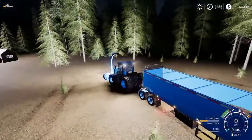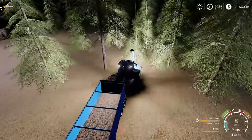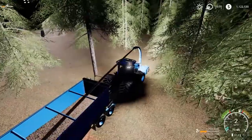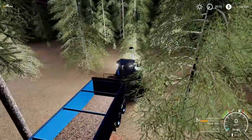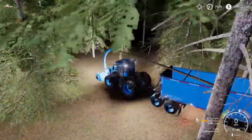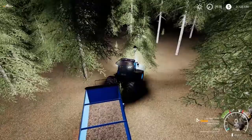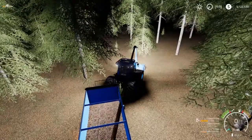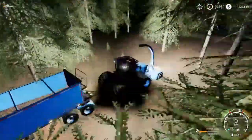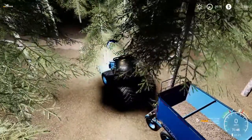Alright, I think we're pretty good there. I might sneak in here and get these couple small ones. A few small ones in here, just so they're out of the way when we start coming through, which we're going to do here in just a minute. So we got this one. And we'll still come through more as we go, getting the small ones out of our way and stumps cleaned up.